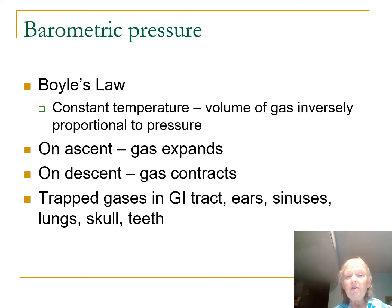And here's Mr. Boyle. Remember his law? Volume varies inversely to pressure. So as you're going up, gas expands. As you descend, the gas contracts. This is why, and you'll see this a little bit further down too, when you're getting ready to fly, you don't want to be chewing gum. You don't want the jalapeno poppers that you thought were really good, because they're going to be very uncomfortable as you ascend.